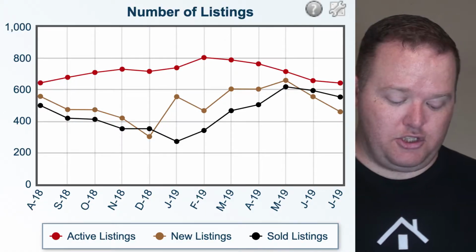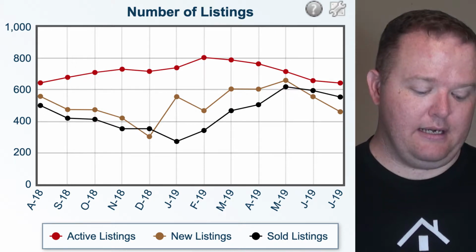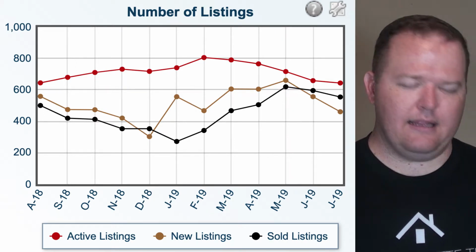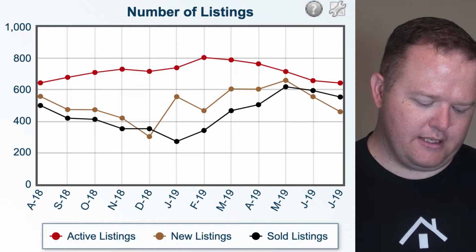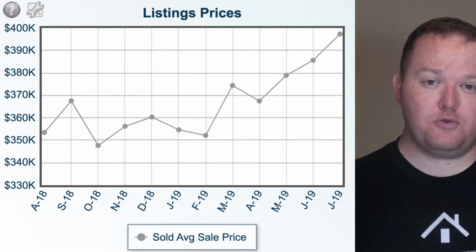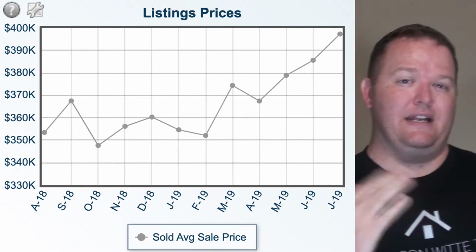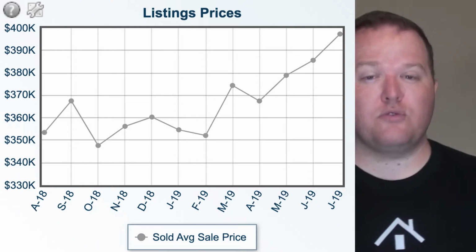Similar graph to what we saw in Chandler. Again, a dip in new listings, a slight dip in sold listings. It feels a little more dramatic in Chandler than it was in Gilbert, but pretty similar. Here's where it's a little bit different. As you can see in the graph, it's pretty well accelerated up in the last 3 or 4 months.